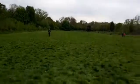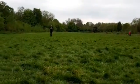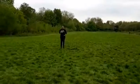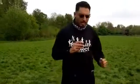60 seconds left. Don't give up now, just keep a nice steady pace. You're doing well. Good. Keep going until the whistle. I'm coming to check on the time. Keep running. Got 45 seconds. I'm going to do a little bit further.